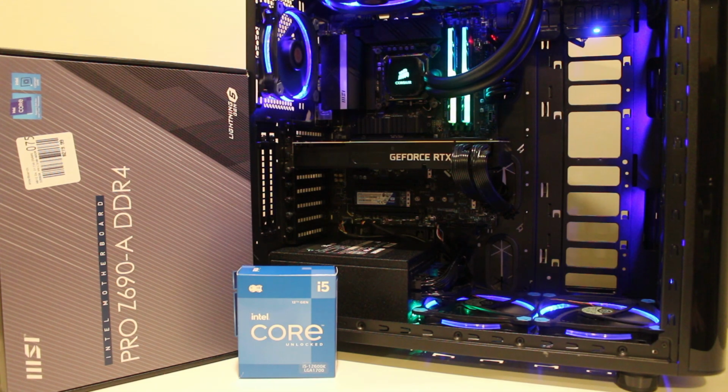Next, I am using a 500 gigabyte Western Digital M.2 NVMe for this build here. That's pretty much it for the storage. It's enough to make all the tests that I need. Also, something very important that you may have some questions about, and that is the cooling option.